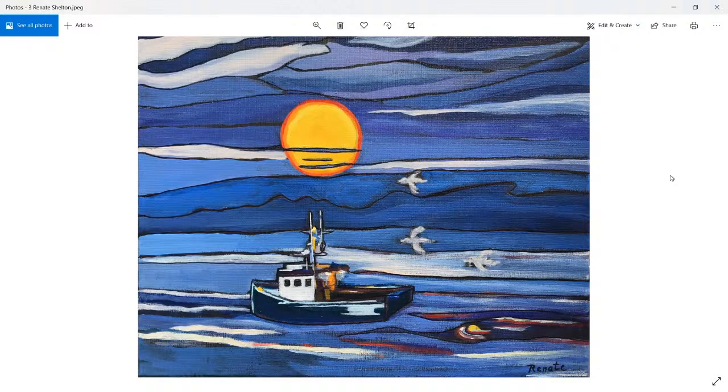Very well put. Absolutely. And that comes from Renat Skelton, and her address is www.renatart.com. If you'd like to check it out, she's got some wonderful paintings there. I've been on her site a few times, and man, some beautiful paintings.